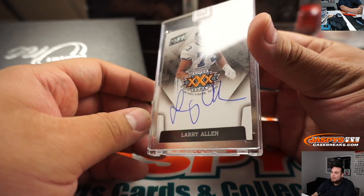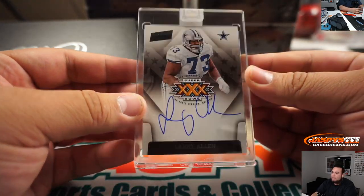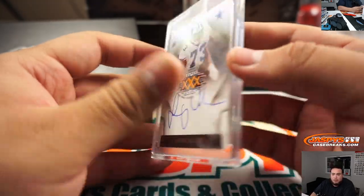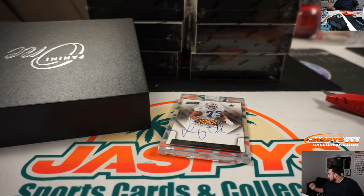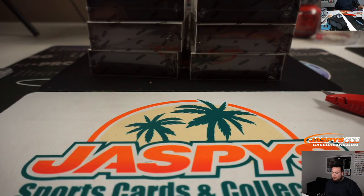Wow, another Cowboy. And it's Larry Allen. There you go. So, this is unnumbered. So what we'll do is that customers in the random number block, we didn't specify unnumbered cards go to zero. So when we do that, that means everybody will have a shot at this. Let me double check that it is unnumbered and not just a typo or something. I believe it was Super Bowl. Yeah, so those are unnumbered. So everybody has a shot at this in the random number block randomizer at the end. Put that over here. Next one.